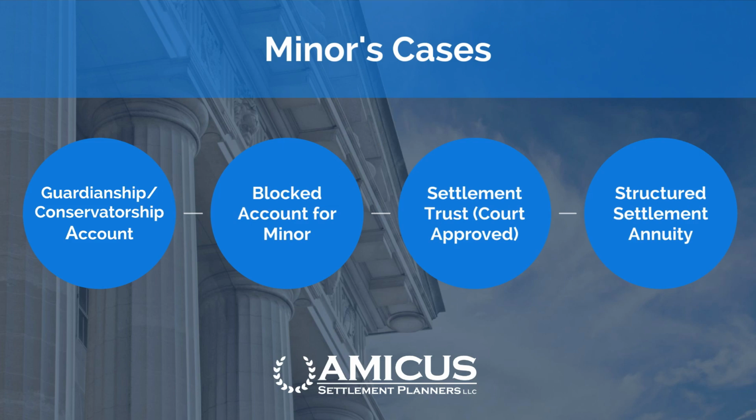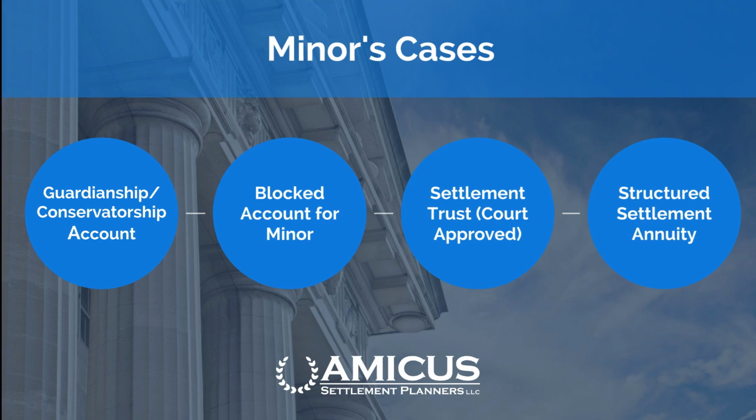Hello, this is Greg Maxwell with Amicus Settlement Planners, and today we're going to talk about the options that you have when settling a minor's case for the funds that will ultimately go to the minor. So we're going to talk about the 4 basic options that minors have for receiving settlement funds.